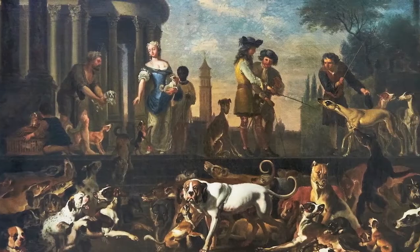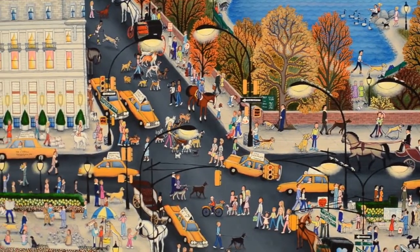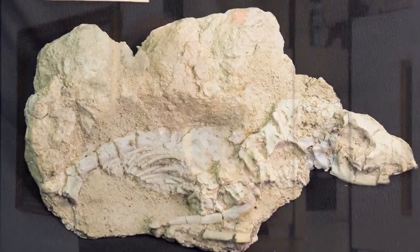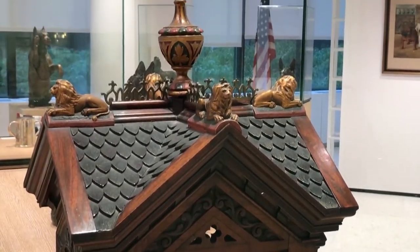Yeah, it tells you the story of the dog and human relationship. That's why we interpret this. We have paintings from about 1670 to right up to the last year or so. Additionally, we have some scientific things. We have a 30-million-year-old fossil of a dog. So a whole variety of different things, from dog houses to collars, trophies, just what we call Dogiana as well. Dogiana, I love it.